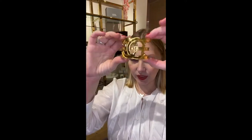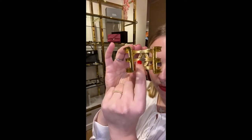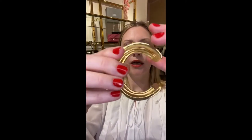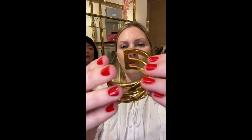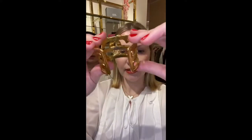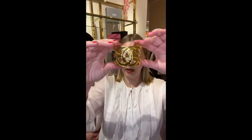Just look how amazing this is. Very beautiful, and you get the hallmark right here, 94P for Printemps, for spring. The condition is stunning. I don't see any scuffing. There's no damage to the gold plating, 24-karat gold gilded. I really love it. This is a stunning piece. I wouldn't expect a cutout style. I would expect a chunky one, but this is something unique.